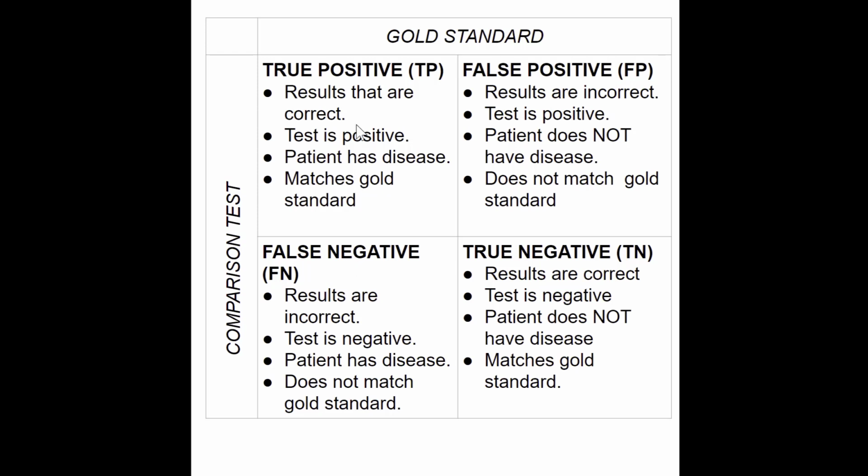Let's jump down then to false negative. Again, the gold standard test says that the patient has the disease. They are positive for appendicitis, but the comparison test says they don't have the disease. So these results are also incorrect. The comparison test is negative, but the patient has the disease. It's a false negative. So again, these do not match.